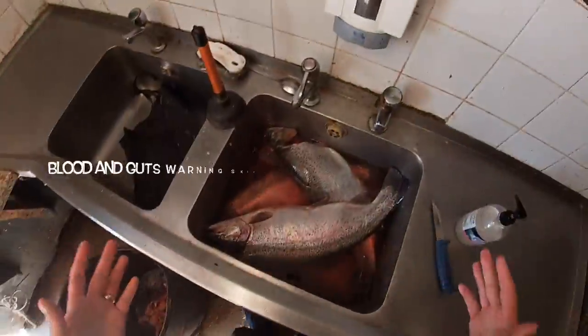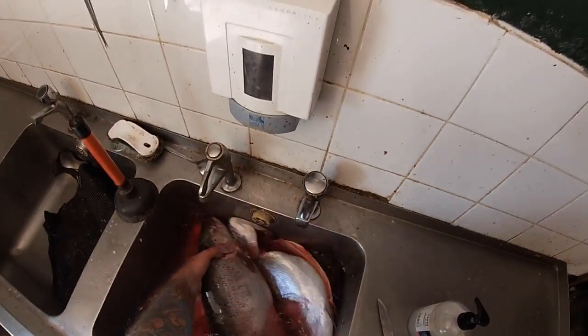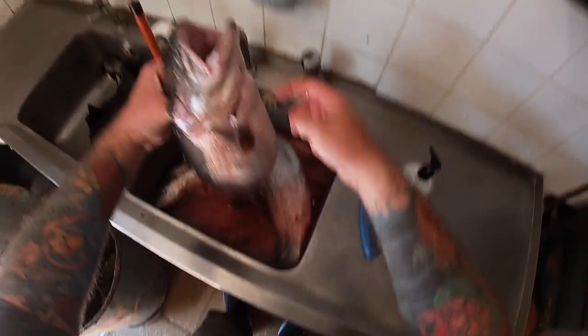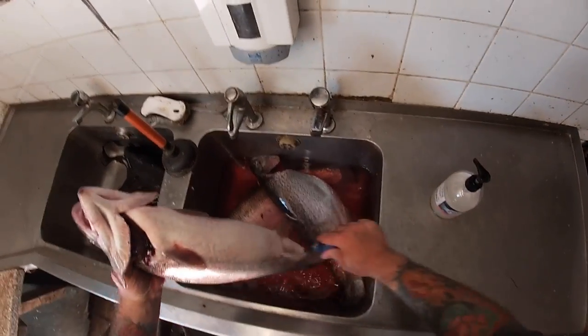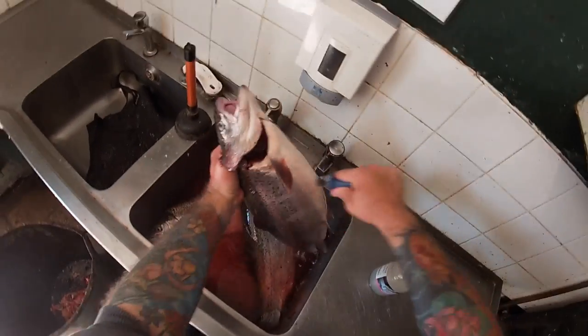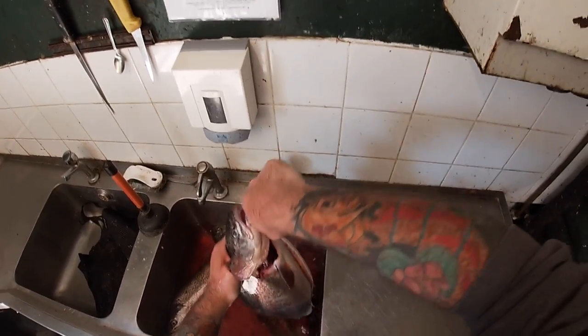So, guys, I'm going to show you how I personally clean the fish. I put my fingers the opposite way in the gills, so my fingers are inside there. I put the knife in at the ventral fin and slice it up the stomach. Bearing in mind my fingers are inside here, I'm going to go a bit shallow with the knife.